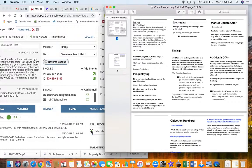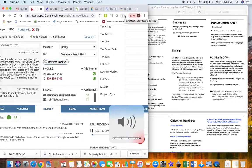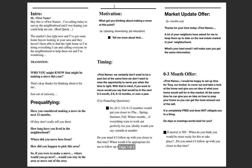So great job there. Gendry Properties, and we're doing a quick survey in the neighborhood. Hoping you might be able to help me out. We have a few home buyers that are looking in the area, and we haven't been able to find them a house. And I'm doing everything I can to call around just to see if anybody knows anybody. Do you know of any neighbors or friends that might be looking to sell?